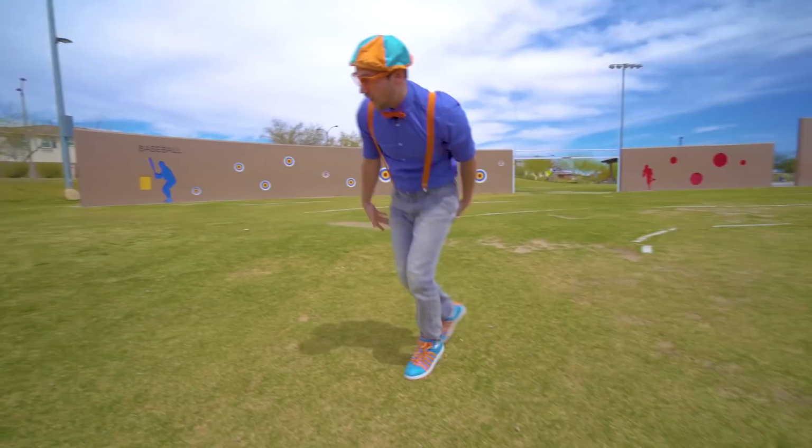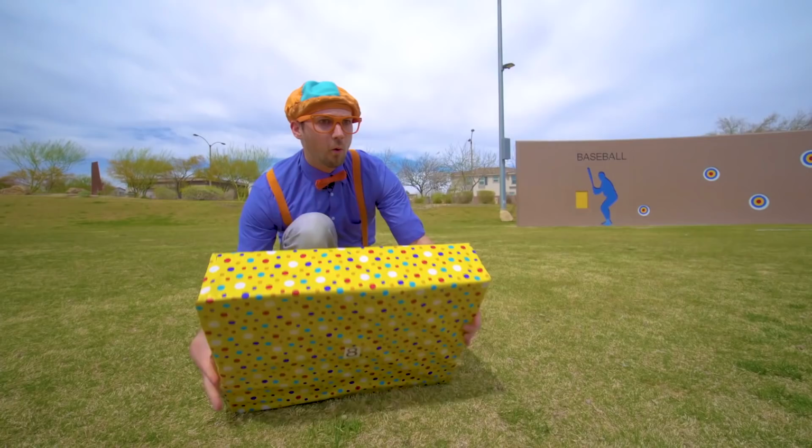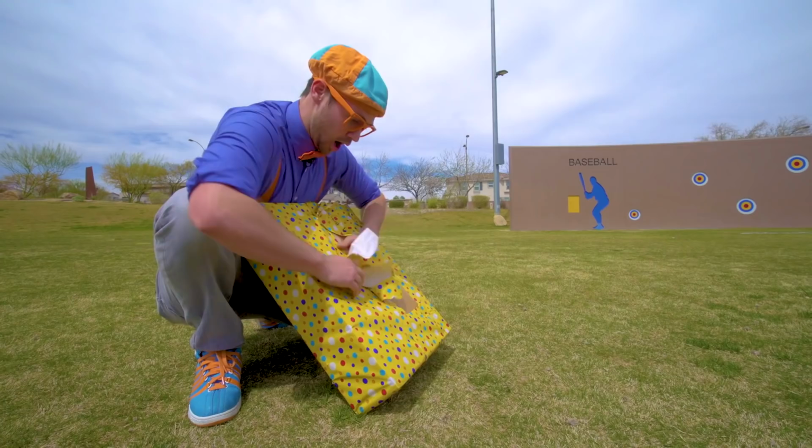Oh yeah! We saw this number earlier. Remember? Yeah, the big yellow box. Whoa. This one's really heavy. Okay. It says 8. 1, 2, 3, 4, 5, 6, 7, 8. There must be 8 things inside. Oh. I wonder what's inside.